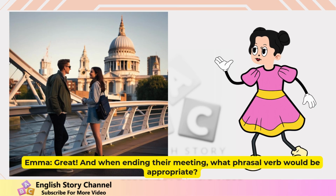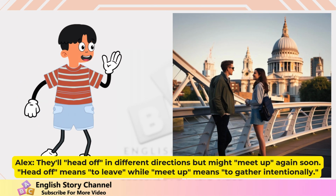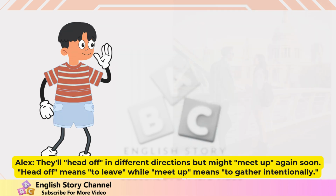Great. And when ending their meeting, what phrasal verb would be appropriate? They'll head off in different directions but might meet up again soon. Head off means to leave, while meet up means to gather intentionally.